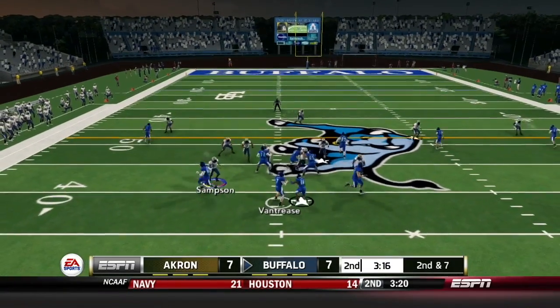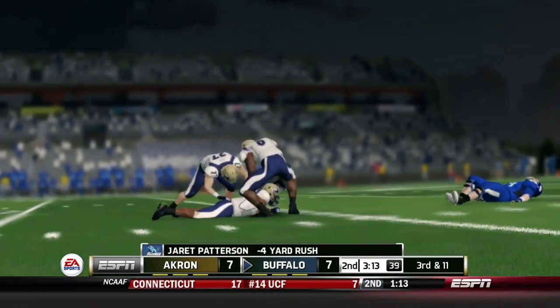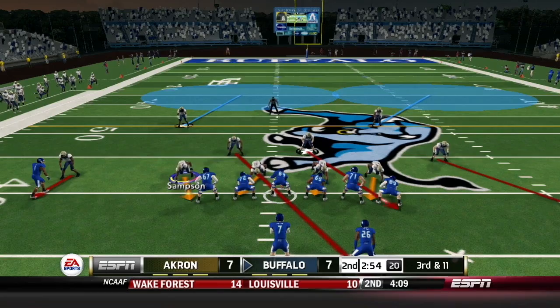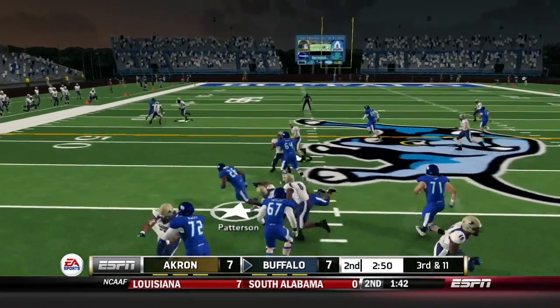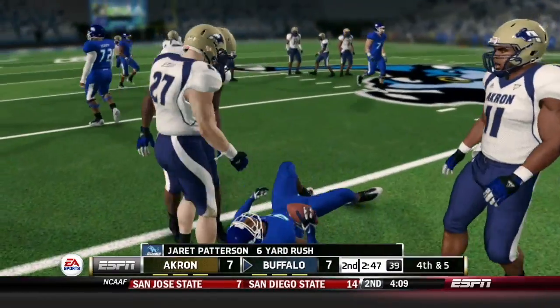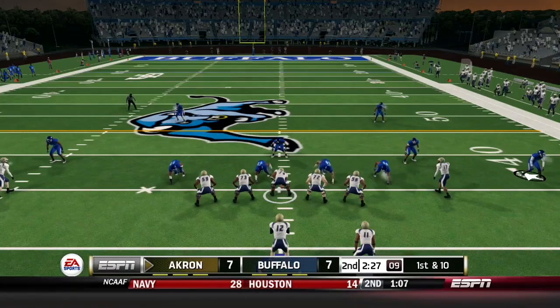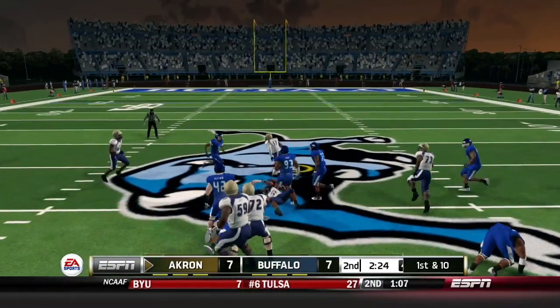Buffalo's got it at their own 45, so pretty good field position here. But Patterson's going to be blown up in the backfield on second down. It's DeMarcus Glover for the loss of 4. Third down and 11. They'll hand off to Patterson again. Patterson met by Bubba Arslanian after only a gain of 6. He's brought down shy of the first. And so they would have to punt it away, taking over at their own 35 now is Akron.